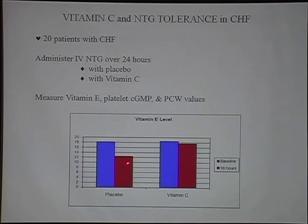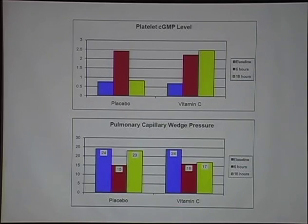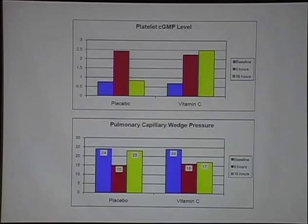You're getting nitrate tolerance, you're getting free radical stress, and you're going to waste your vitamin E. So that is a side effect of these drugs we give you. Now, if we give you the IV nitro and vitamin C to squelch the free radicals, you can hold on to your vitamin E. If we look at platelet cyclic GMP, that is the molecule we want to raise to keep the platelets from sticking.